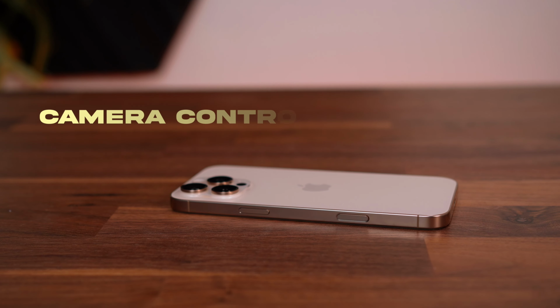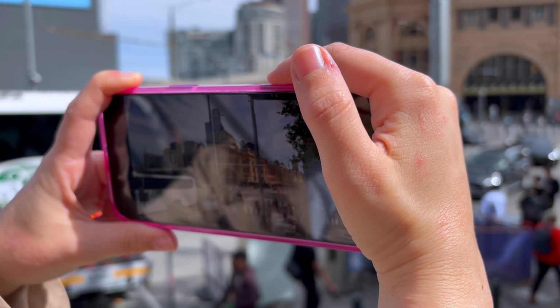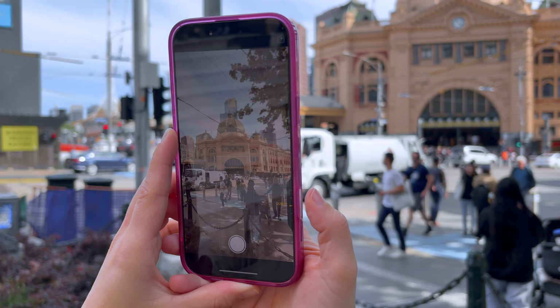Let's start with the new phone bodies. Not that this means much to some, but the introduction of a new button called Camera Control is what makes a massive difference compared to the iPhone 15 lineup. Camera Control allows you to quickly access your camera app without having to unlock your phone. It works as a button, but incorporates haptics with a light press. Light pressing once brings up zoom, and then double light pressing brings up the other camera functions, such as exposure, depth, and photographic styles. And that last one I'll touch on soon.